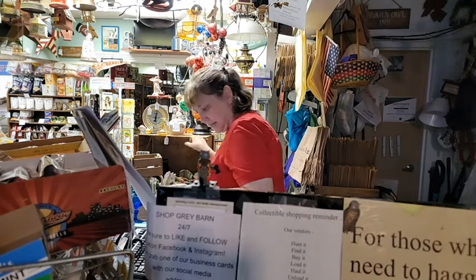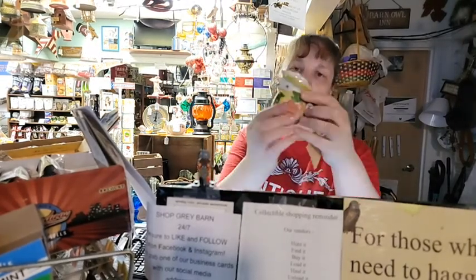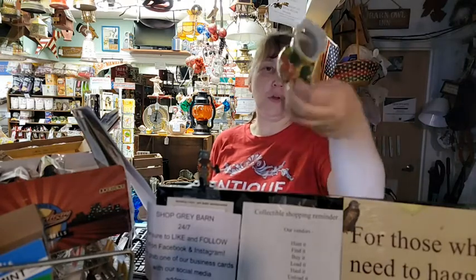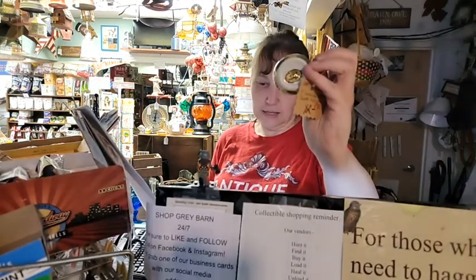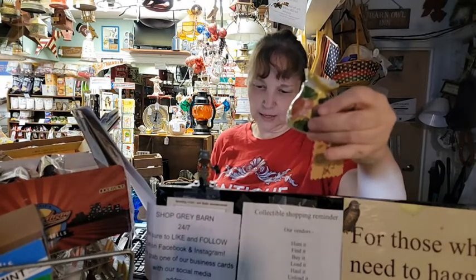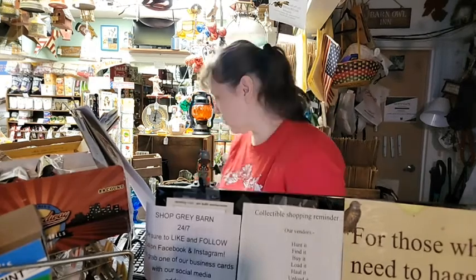All right. This has just been reduced to $8. This is an Andrea by Sadek Rooster Creamer. It's very colorful. It's like an individual little creamer there. There's the label on the bottom. Reminders because we care. Oh, for the skunk. Okay. And he's just $8.